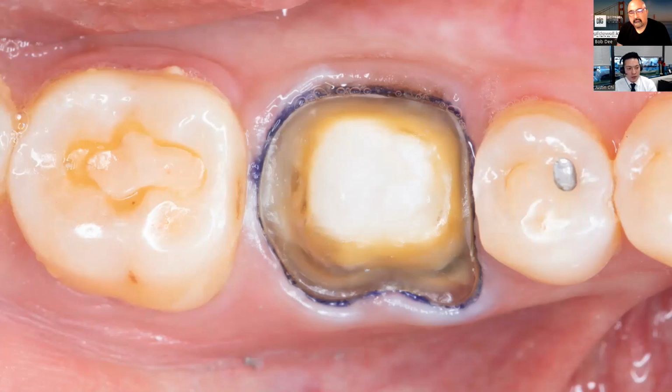And I know, Bob, you've hit on this several times, even that double core technique. So exposing those margins is super, super critical. Once you take your digital scan, you're going to scan the prep quadrant, the adjacent teeth, the opposing, and getting that bite, which I'll show you in the software here.